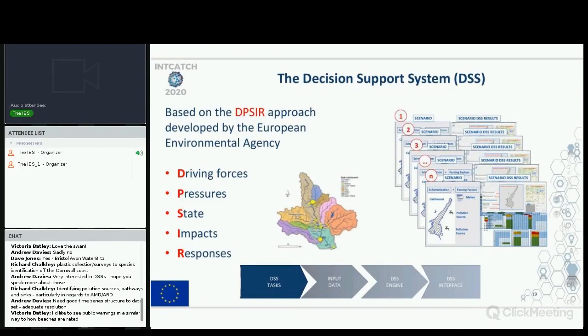Agency. So that's driving forces. So that could be anything from transport or industry. Pressures on the environment would then be the pollution inputs, the state of the environment, so what it's actually doing to the river, the water chemistry. Impacts might be the impacts on the biota in the river, and then responses might be the recommended actions. So whether it's anything from a campaign for awareness, or putting in constructed wetlands, or whatever the outcome might be.